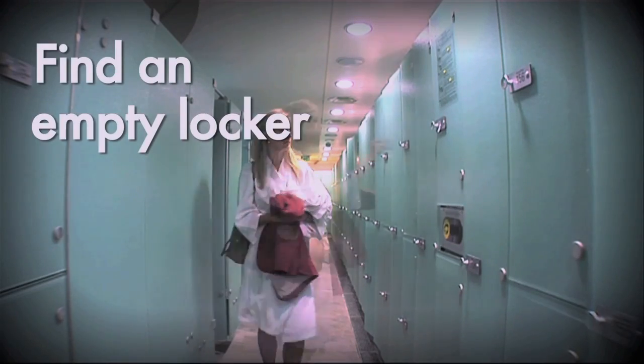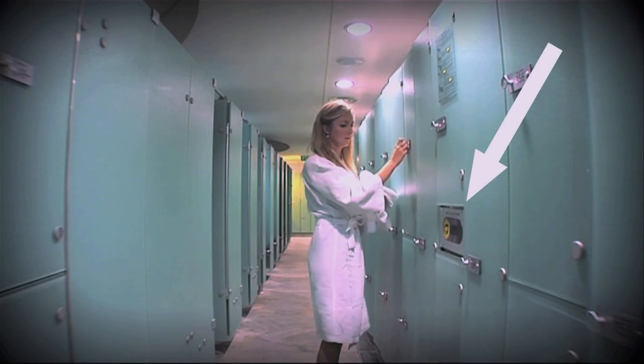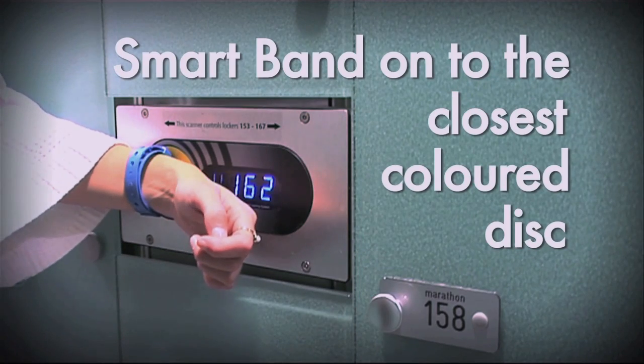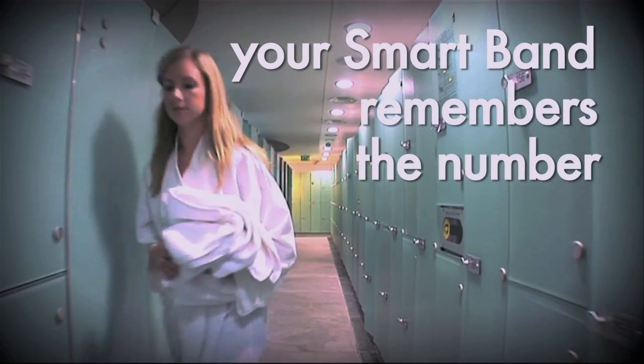Find an empty locker, put your items into the locker, close the door, and look for the colored disc on the control unit closest to you. Place and hold your smartband onto the colored disc and wait for the locker number to be displayed on screen like this. Your locker is now locked. Your smartband remembers the number of your locker.